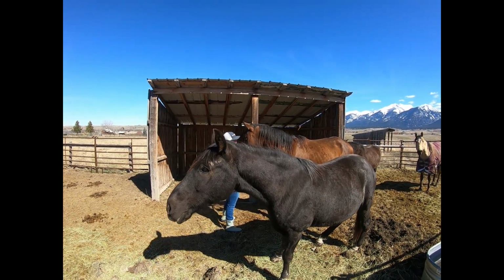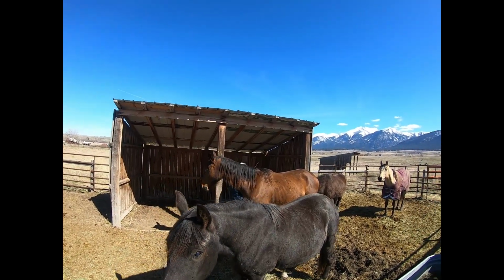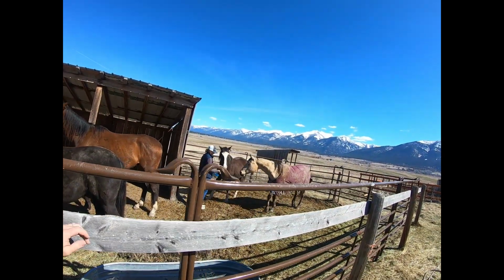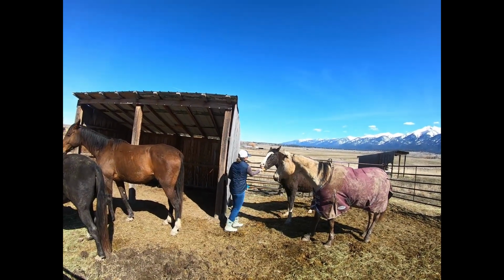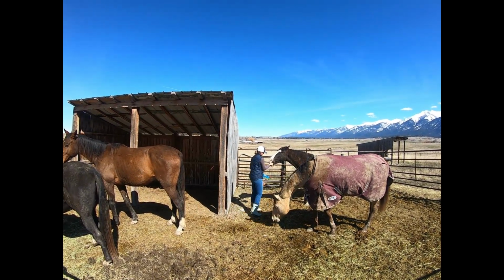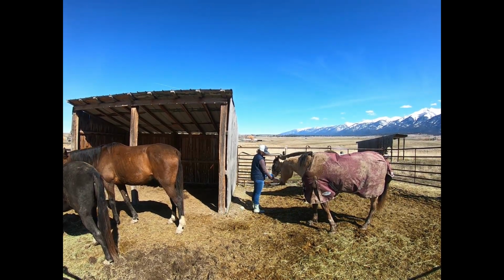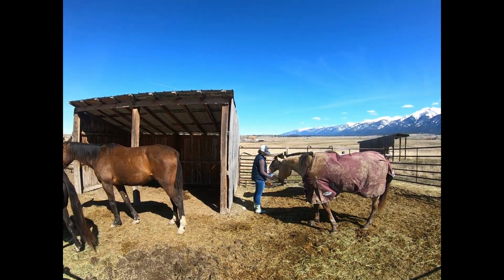This is Tucker here in front, and then we got Remy back there. And we've got Tex right there with the white stripe. And Hope here is the other buckskin. About the apple, huh?